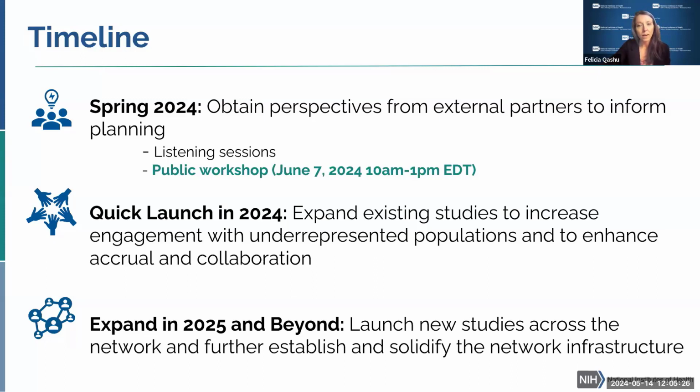Because this is a high priority for NIH, we have a rigorous timeline. We plan to launch this effort as a pilot by engaging, in this fiscal year, a small number of organizations who are already part of research networks to expand the enrollment efforts of existing studies and enhance accrual, engagement, and collaboration. We'll expand next year and beyond if we're successful, and launch new studies and further establish the infrastructure. Next slide.